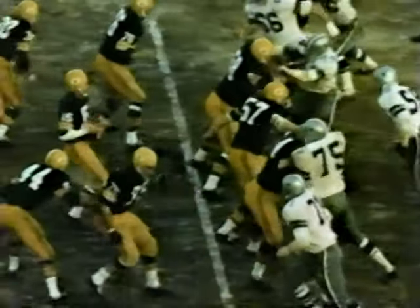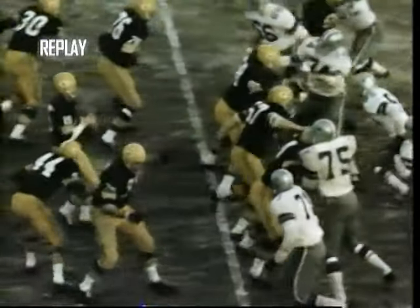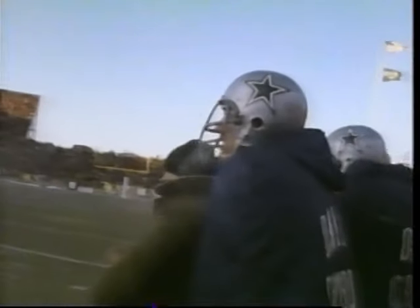Dowler split out on the right side. Bart takes the snap. He's back to throw, and he gets the pass away right into the hands of Chuck Howley, who smashes it to the ground. Howley was right in on top of him. Starr backpedaled furiously to get away from him, and finally just threw it right at Howley. I think Bart was a little bit disgusted there.